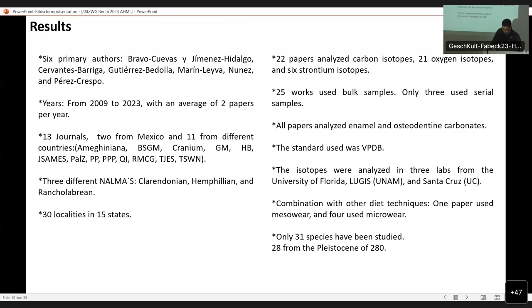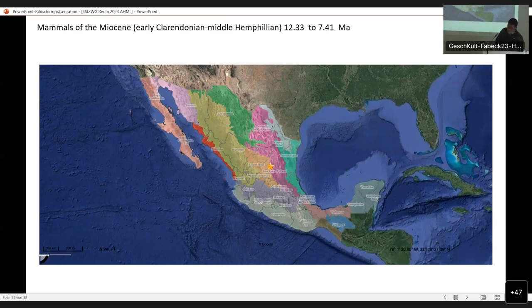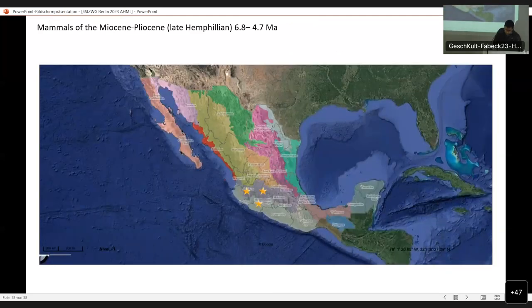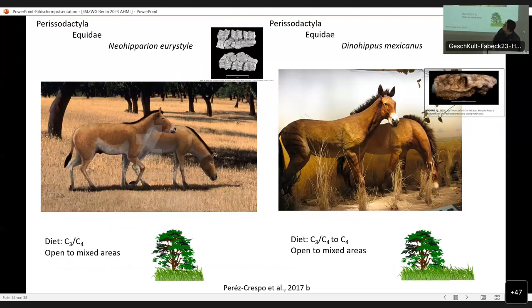So I want to show the main results of the Clarendonian and Hemphillian. Horses are the most common remains at fossil sites in Mexico. We have Pliohippus potosinus, with a C3-C4 diet, living in mixed to open areas. And we have only this one in the Clarendonian and the Hemphillian. We have Neohipparion and Dinohippus, horses from different tribes, with more or less the same diet, C3-C4, living in open and mixed areas.